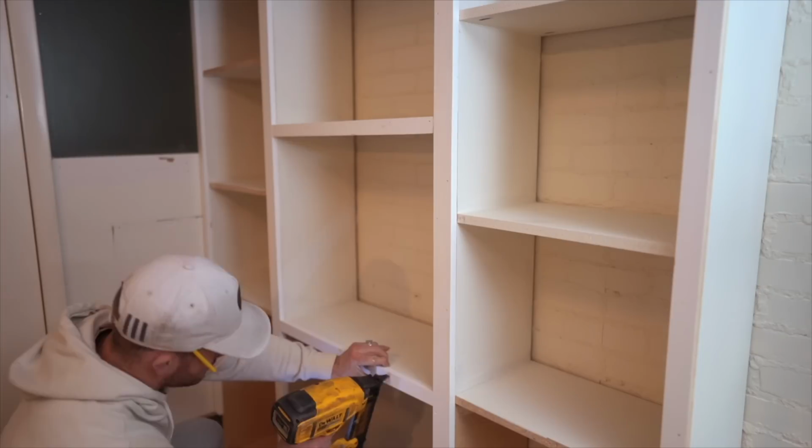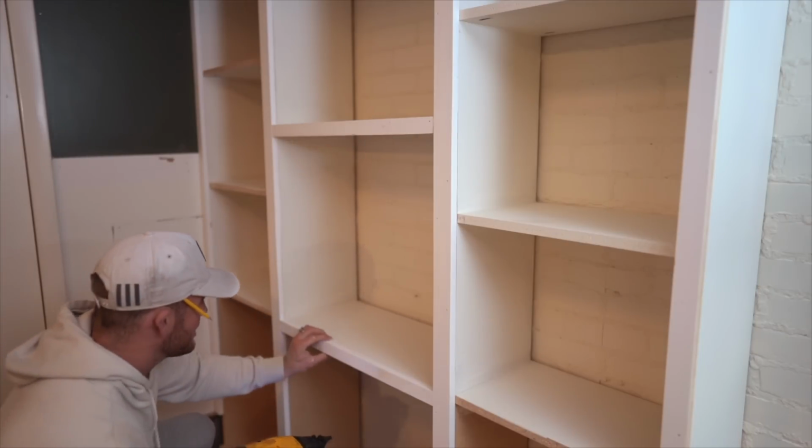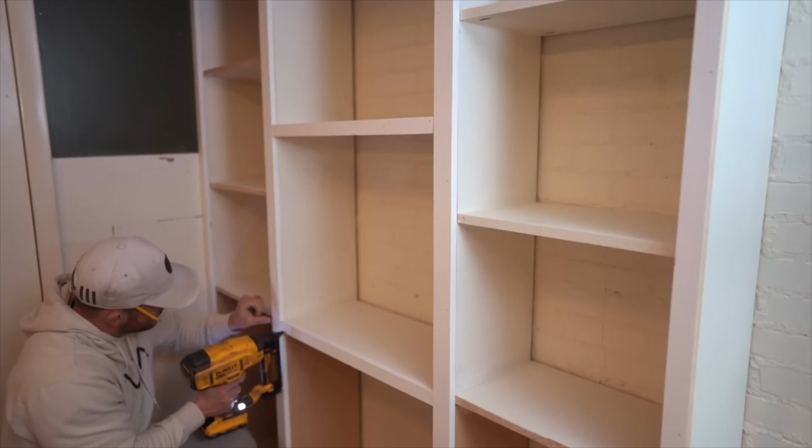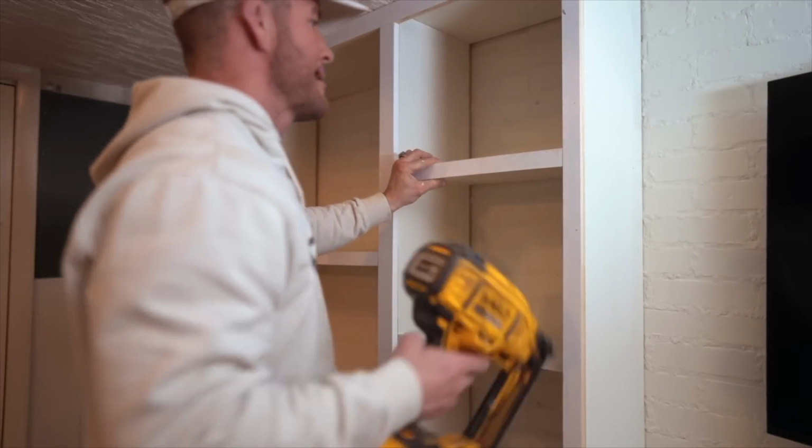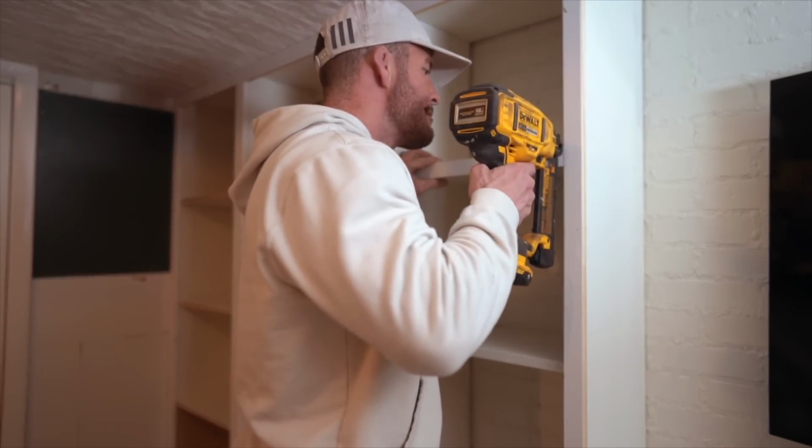So I believe the price of the trim was around $8. So we used 4 pieces of the 1x4 and then 1 additional board that he ripped in half and was able to get all of those scraps for the rest of the shelves.